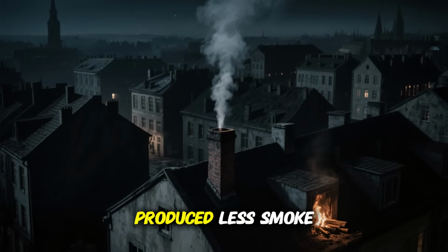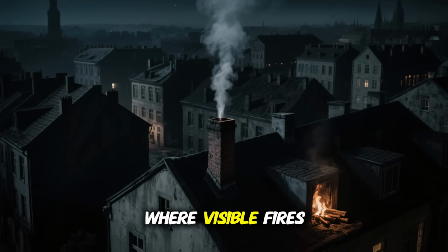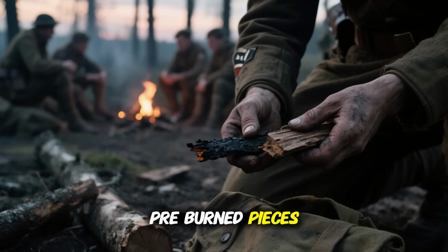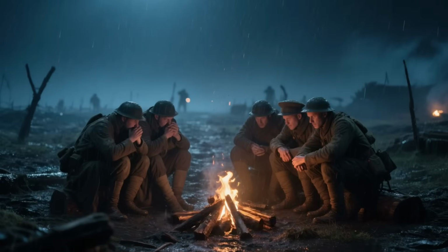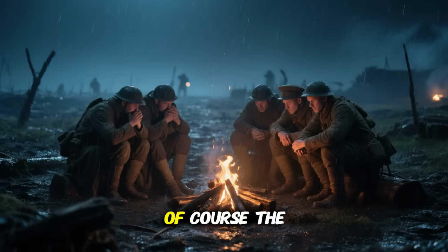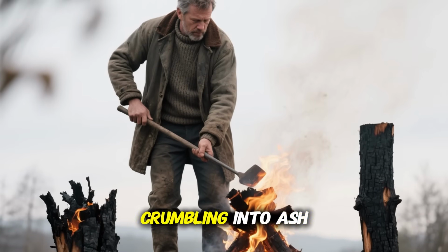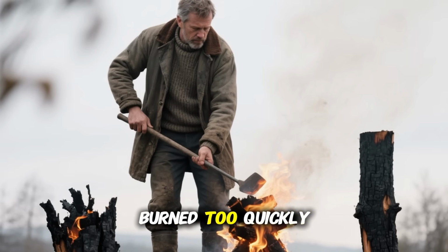Partially carbonized logs produced less smoke when reignited, an important advantage in blackout cities where visible fires could draw danger. Soldiers in the field also favored charred wood, carrying lighter, pre-burned pieces that ignited more easily than fresh timber. In wet conditions, this meant the difference between shivering through the night and having a steady flame. Of course, the technique required patience. Overchar too deeply, and the log became brittle, crumbling into ash before its time. Underchar, and the wood burned too quickly.